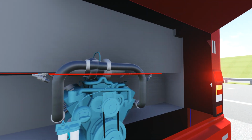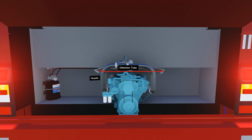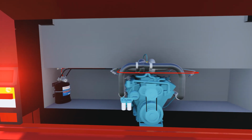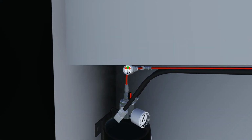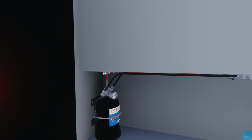PAFSS uses a pressurized detection tube which can be positioned easily around the inside of the engine compartment, above any identified risks. Discharge hoses and pipework are routed to suitable nozzle positions aiming at the risk areas. There is a simple pressure gauge to enable a quick system health check during vehicle maintenance.